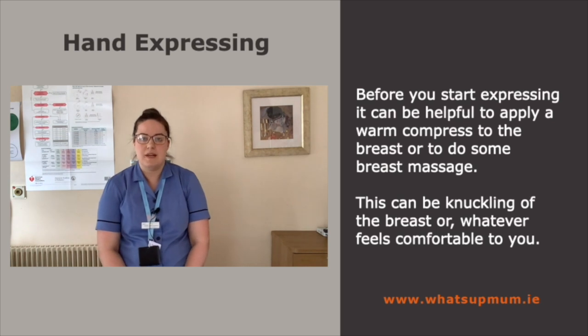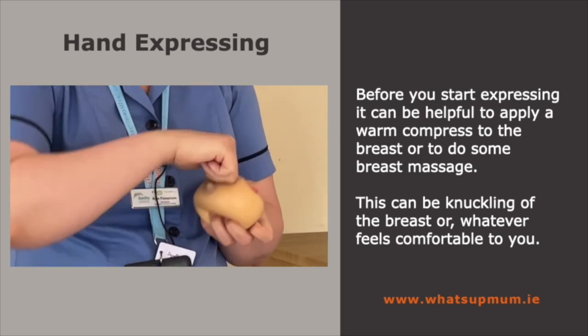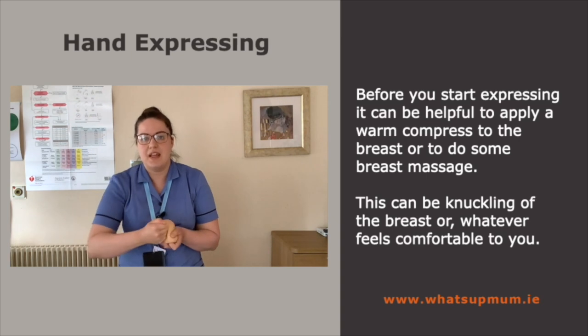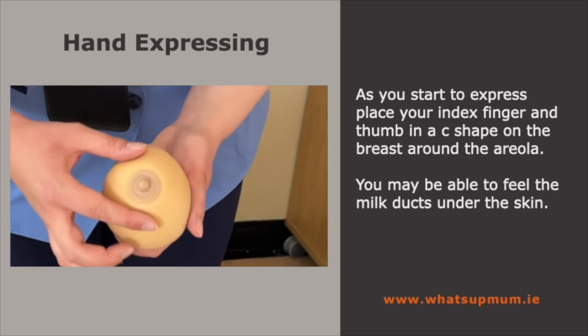Before you start expressing, it can be helpful to apply a warm compress to the breast, or to do some breast massage. This can be knuckling of the breast, or whatever feels comfortable to you. As you start to express, place your index finger and thumb in a C shape on the breast around the areola. You may be able to feel the milk ducts under the skin.